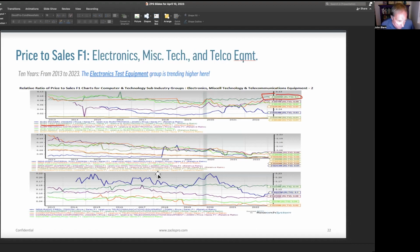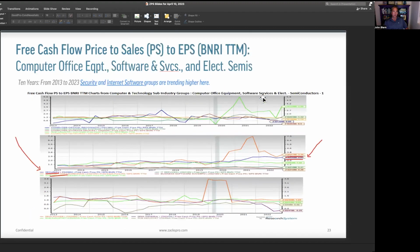All right, over here, I just want to point out test equipment is trending higher. We already talked about this. When a price to sales number is trending higher, it means people are paying up for it, which means people think the growth is there. So again, electronics test equipment is trending higher in its price to sales. People are paying up for electronics test equipment.